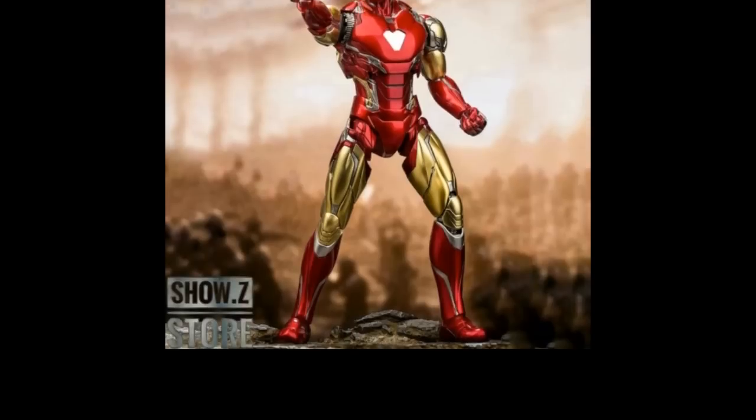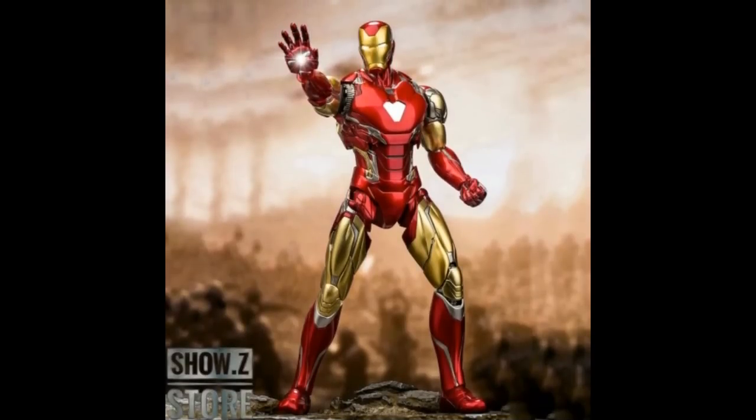First off, I want to start with some stuff you can get at ShowZ. As you can see, I've gotten quite a few things in to review at ShowZ. I've got those reviews posted. I look forward to a lot more things coming in from them. So right now you can get this Avengers Endgame pre-order for Iron Man Mark 85. This is $69.99. It's around 70 bucks.